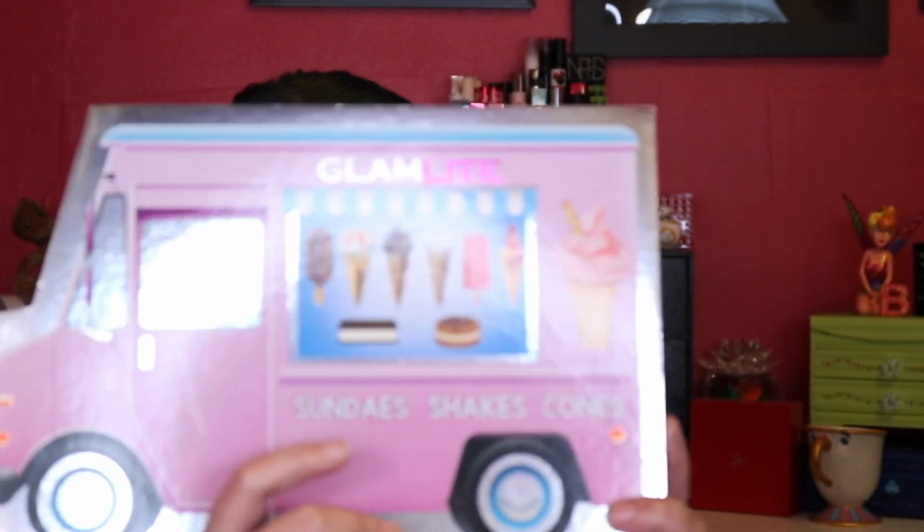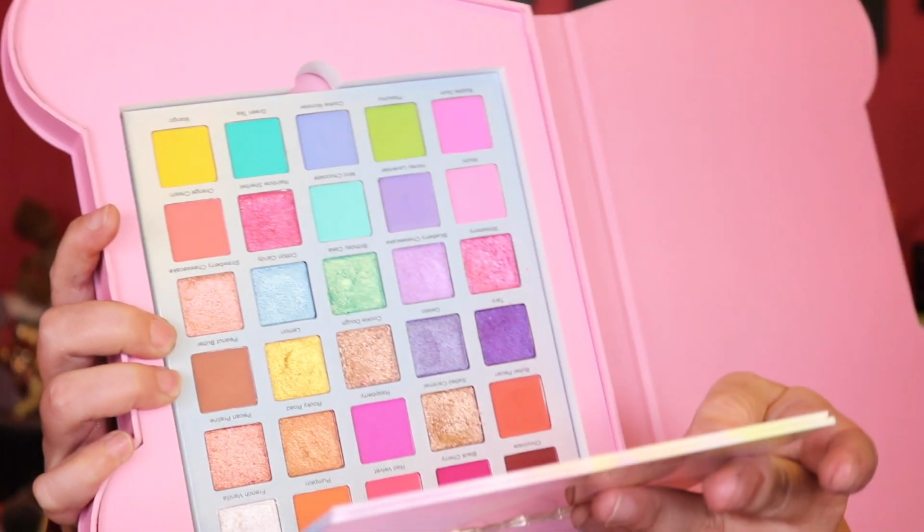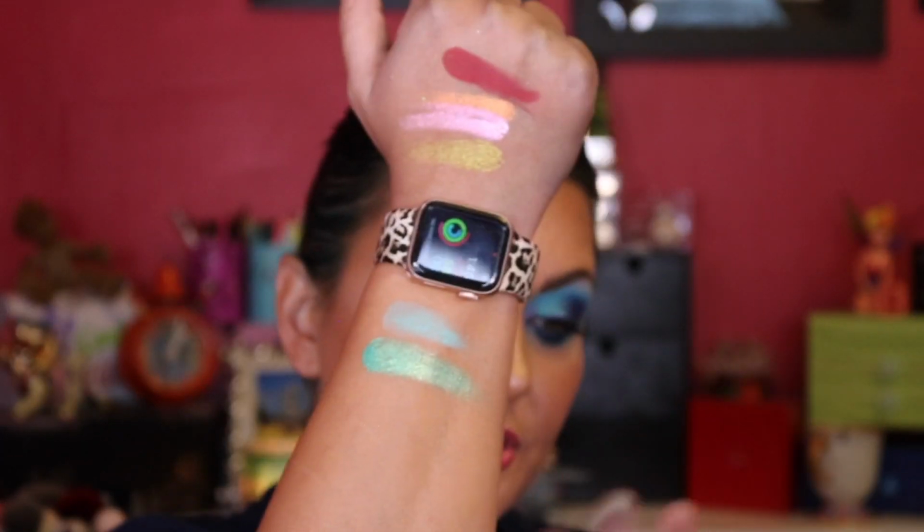Then next up we have Glamlite. Now I did get rid of a lot of Glamlite, but I did keep a lot too. So I did keep this, the Ice Cream Dream, which looks like this. This is more of their pastel palette, and I decided to keep it because I don't have any other pastels really. I got rid of most of them. And this has a lot of really pretty pastel shimmers and pastel mattes. And you can see that their mattes are a little thin, so that's not my favorite, but they have a beautiful, beautiful shimmer formula. So I kept that one.